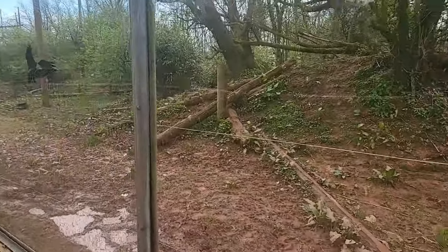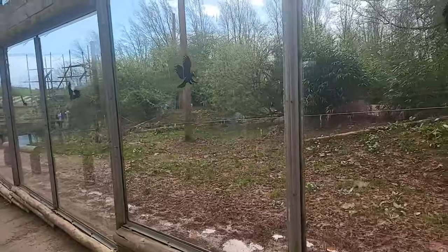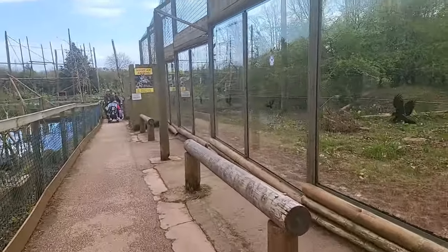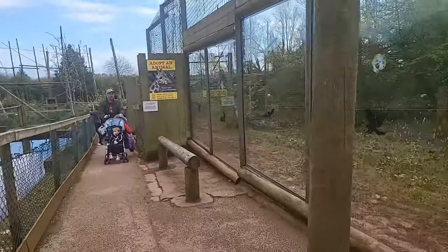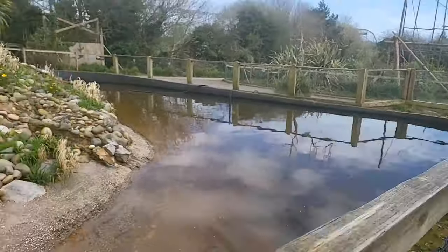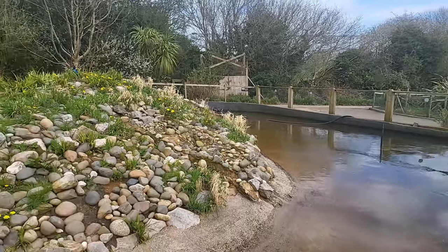This on the right hand side is his enclosure. Or her enclosure. Let's just see if we can spot him. Adopt an animal. Choose your favourite animal and adopt one today in the gift shop. Fantastic.